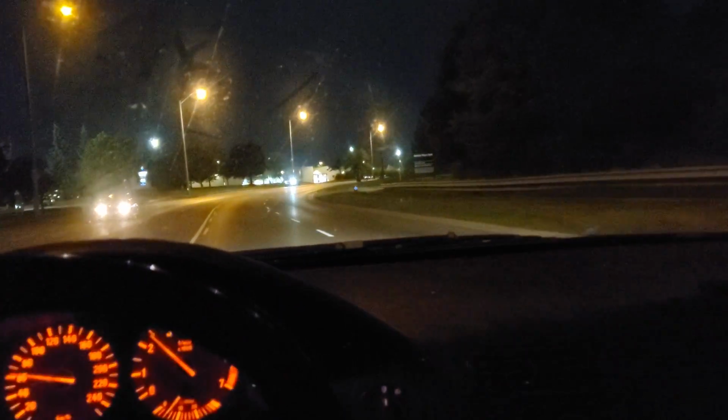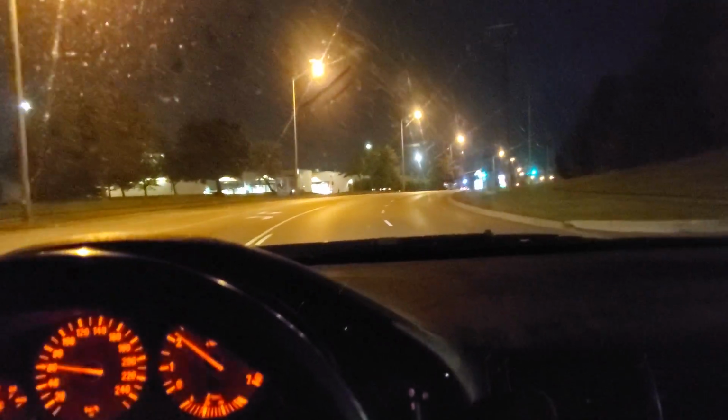Took a while to get the sound out of it. I mean, initially when I bought the car, it came with this straight pipe option. I'm sure you guys have seen the initial videos that I had on it where it was stupid loud, and that was a little too crazy, especially when you're just cruising around. You don't want something that loud.